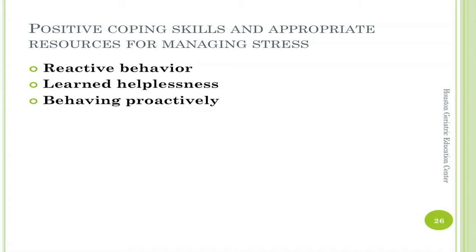The tendency to react to life situations in exactly the same way every time the situation occurs is called reactive behavior. The belief that nothing new can be done and there's no point in trying to have a different response to that situation is referred to as learned helplessness. But by being proactive, we can learn new and better ways of coping and better habits for reacting to certain situations.